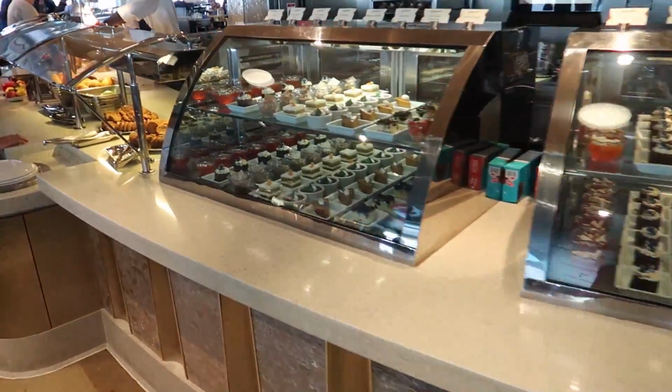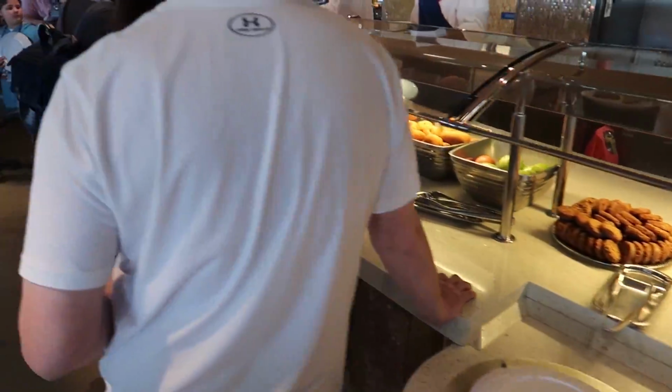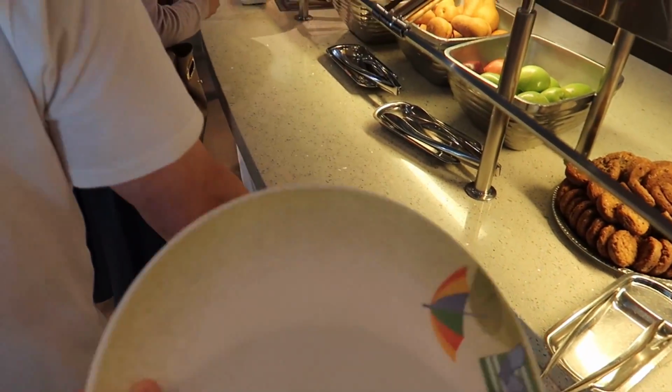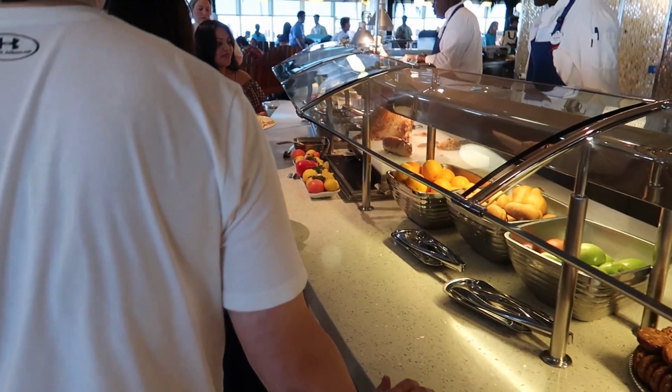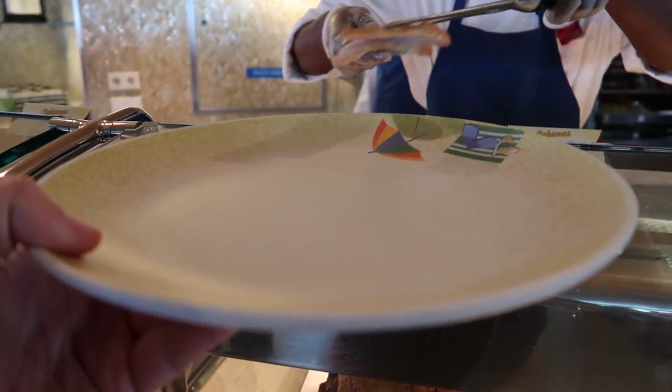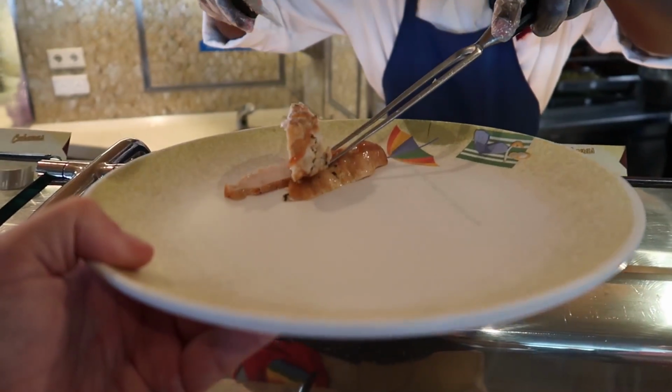Right, Nick's got a table, so I'm going to go and have a look at the food. We're starting here. Yes, going to have some chicken from the roast area. Yes, please. Thank you.